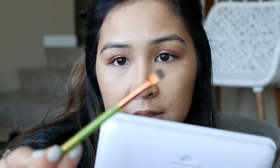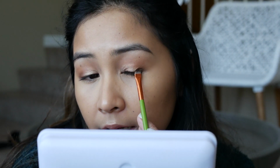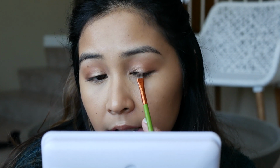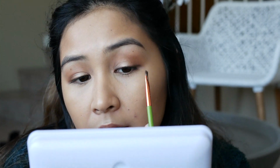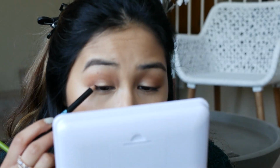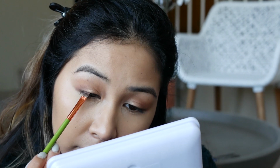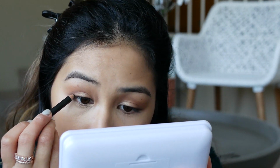And I'm gonna take a flat brush like this, and I'm gonna take the little line that I drew on the outside, and I'm gonna smudge it towards the inside of my eye, like going this way, and then also flicking outwards. And you can go super slow with this, add a little bit, smudge a little bit, add a little bit, and smudge a little bit. You definitely don't have to do one big one and then try to blend it out afterwards, because that might be a little bit harder. So baby steps are fine. We've got time.